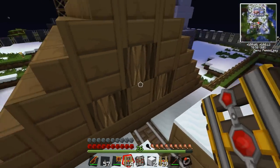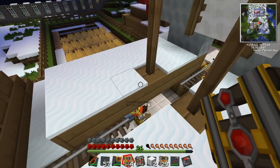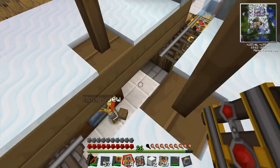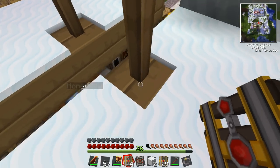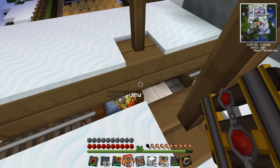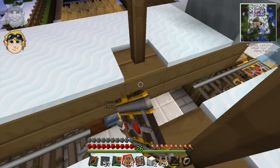That would look good, wouldn't it? Could we put invisible blocks and then have suspended rails on top of invisible blocks? No, we haven't got any invisible blocks. Ah, this will be fine. Do it with the blocks. Yeah.